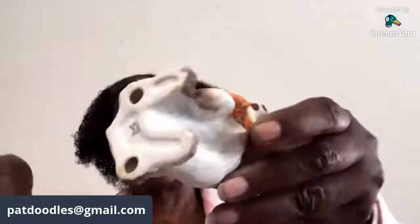Okay. The next set is more puppies. It's a set of 3 puppies. We have this one, and these are by Home Co. And each one do have a number on the bottom.